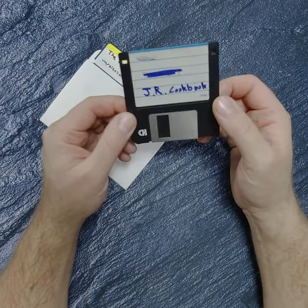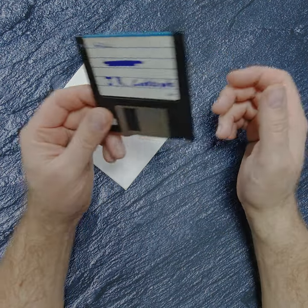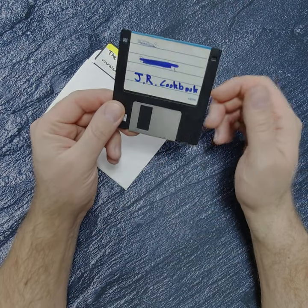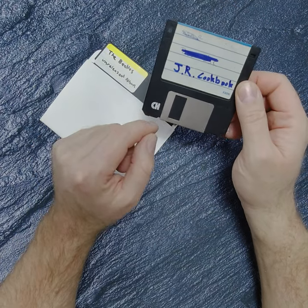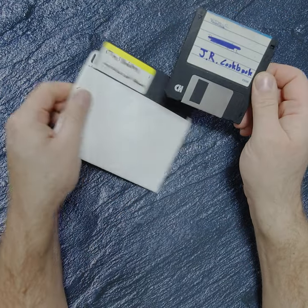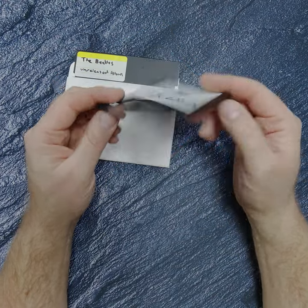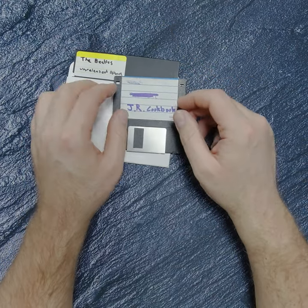I'm not entirely convinced that they were. Personally, I don't know if you'd agree with me, but I used these a lot, like I used these a lot before. And actually, I tend to have more problems with these than I ever did with these. Maybe that was just me. But until about the mid-90s, that was what we used for sharing files around.